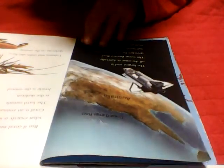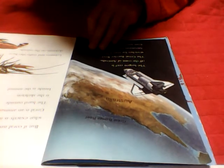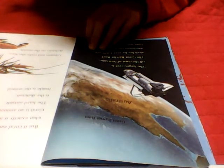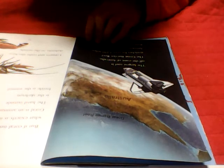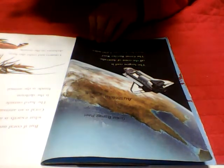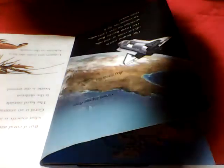The largest reef is off the coast of Australia. The Great Barrier Reef stretches over 1,250 miles. Astronauts can see it from space.